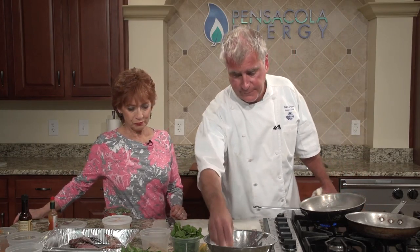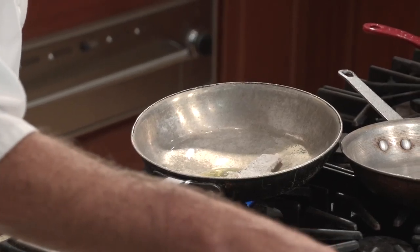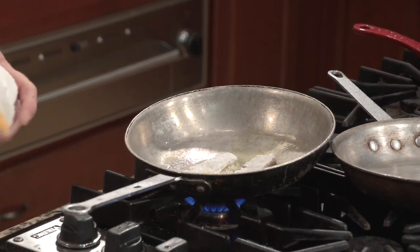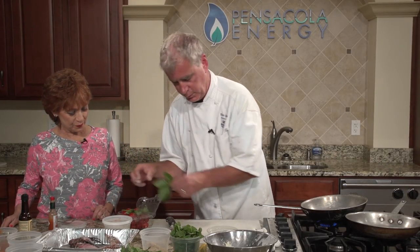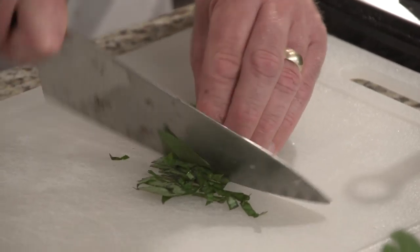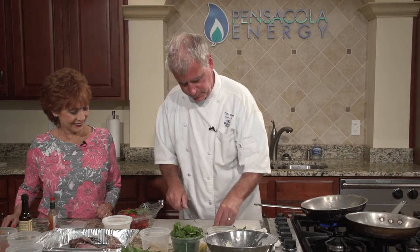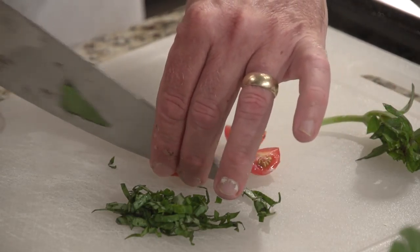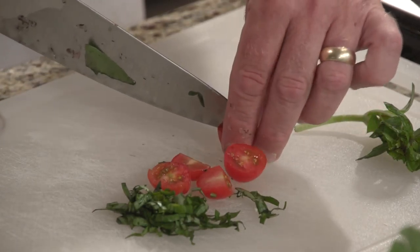Perfect. All right. So we've got our little fillets here. We're just going to saute that. I'm going to make a little... this is a little basil out of the garden. No tomatoes yet, so these are little organic tomatoes. They make a pretty presentation, don't they? Oh, they do. They're tasty, too.